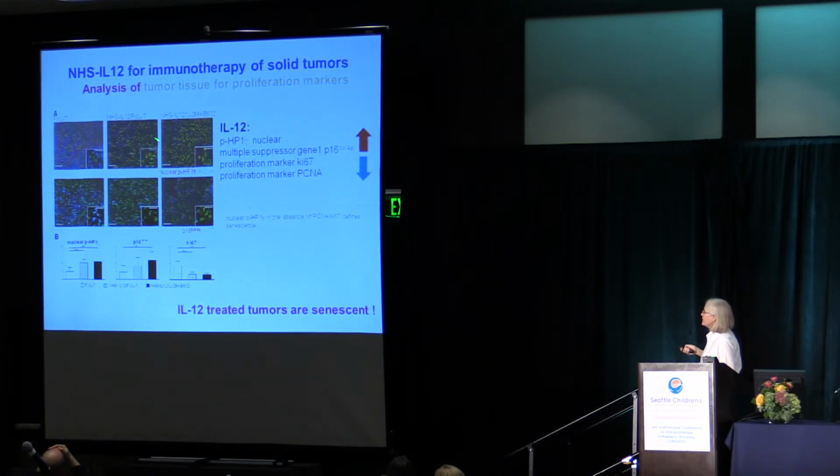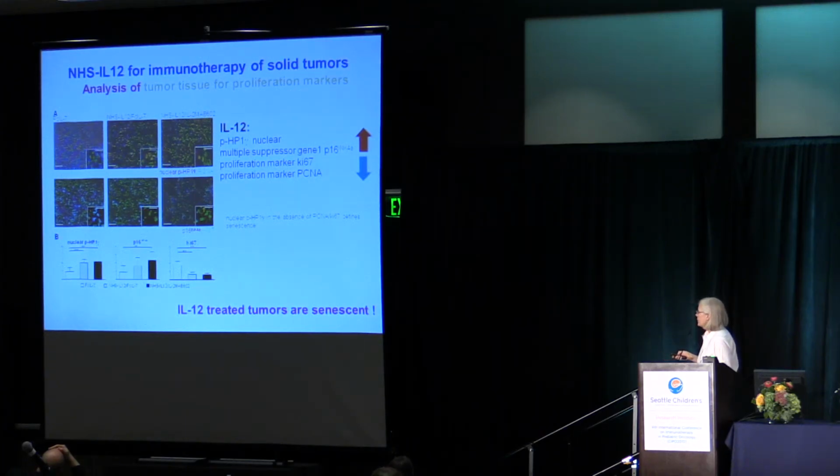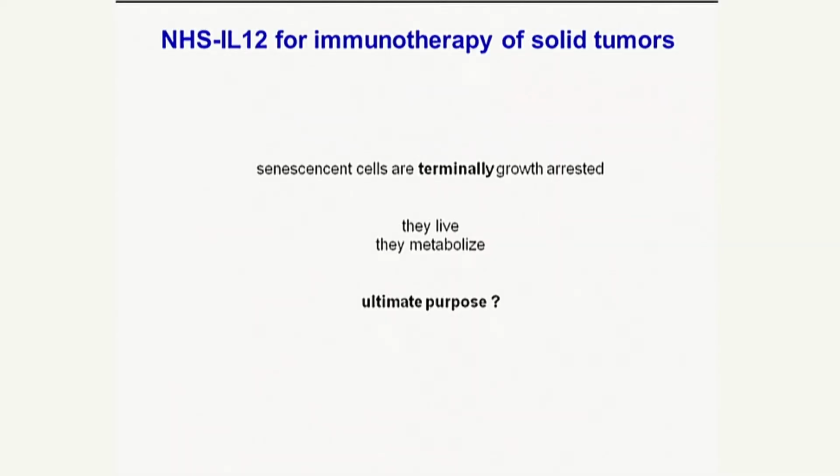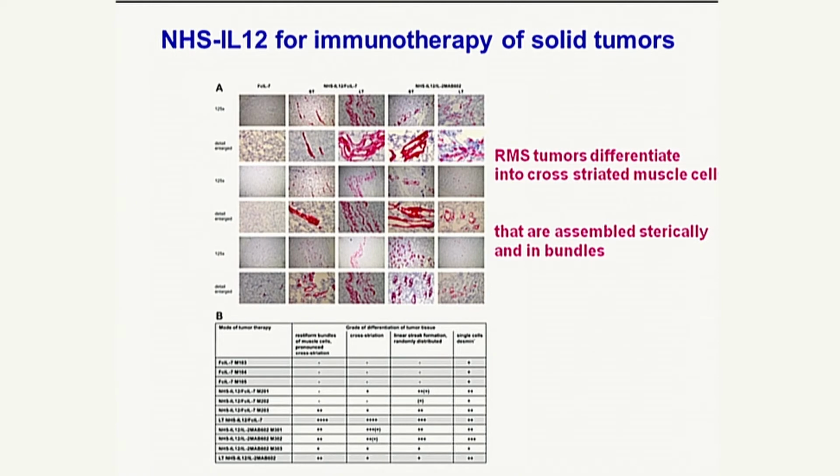And this was very important, as the nuclear localization of HP1 gamma in the absence of a proliferation marker defines the state of cellular senescence, which means cells are terminally growth arrested. There is no chance to re-enter the cell cycle. So we wondered, what is the ultimate purpose of a senescent cell? Because these cells can persist for long times and they metabolize. And we checked toward function, and what we found was amazing.